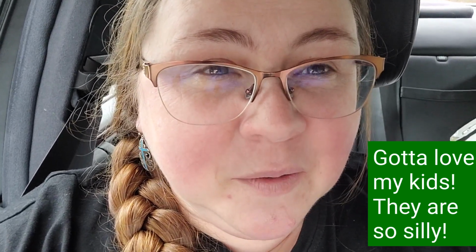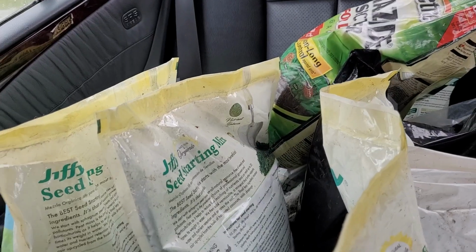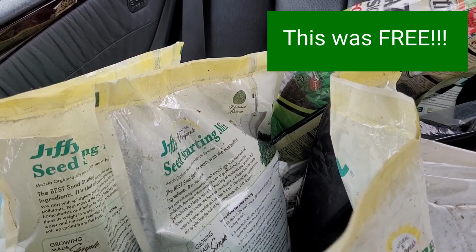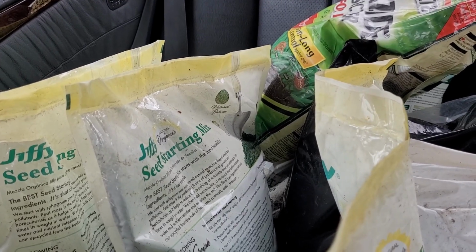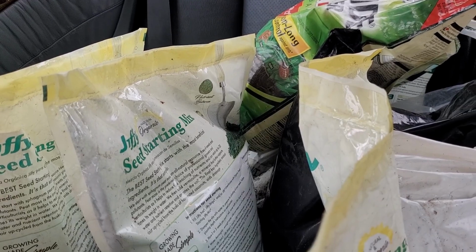I'm sorry. But you can find things on Facebook Marketplace, Craigslist, and FreeCycle. Look at this haul. I got several bags of seed starting mix, organic fertilizer, and many other things. All I did was respond to an ad and they hooked me up. Awesome.